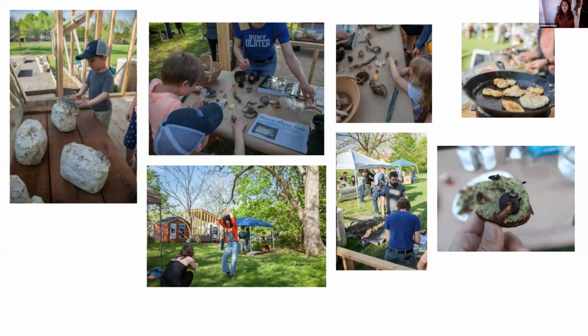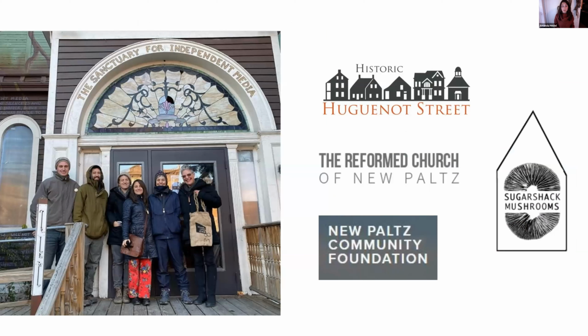Then there was this big community day where we had mushrooms for eating. We had mushroom identification. We even had mushroom yoga. We had lots of different things going on throughout the day, including in-person live mushroom cultivation. It was so much fun, and it really showed how everybody was involved. It was the perfect way to bring everyone together. And from there, that's when everything got released into the real world.